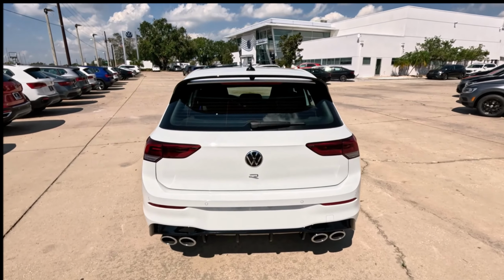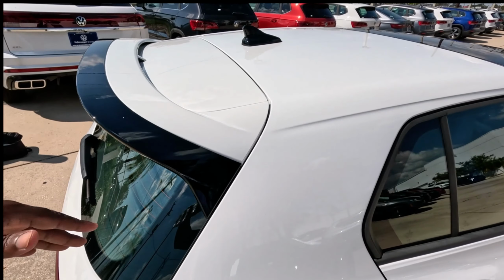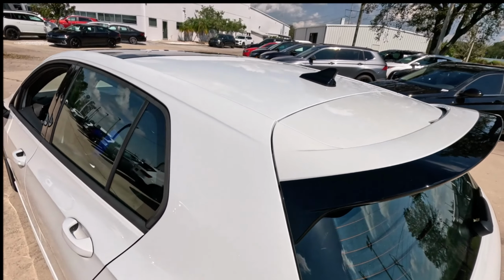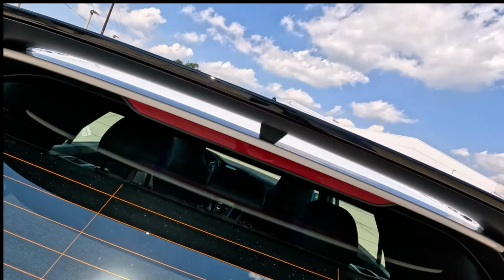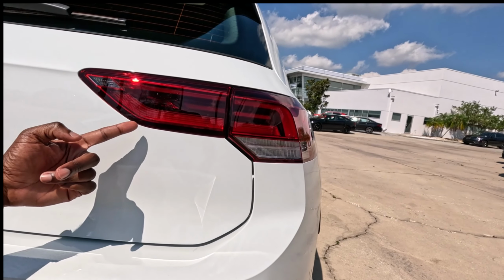Now let's talk about this rear end, because this is where it gets aggressive. First things first, you'll notice is the big trunk spoiler, all right, or roof spoiler, shall we say. Right up top where you guys will see the pure white mixed in with gloss black, giving it the sportiest look of all when it comes to the Golf R. Now you will see the third brake light integrated underneath there. You'll see your VW logo right here front and center with the R badging, letting you know what we're working with. LED tail lamps, which we will see illuminated very shortly.